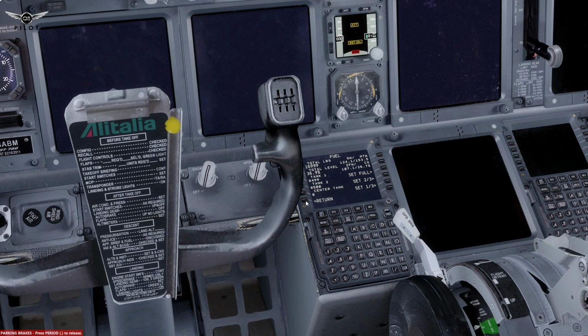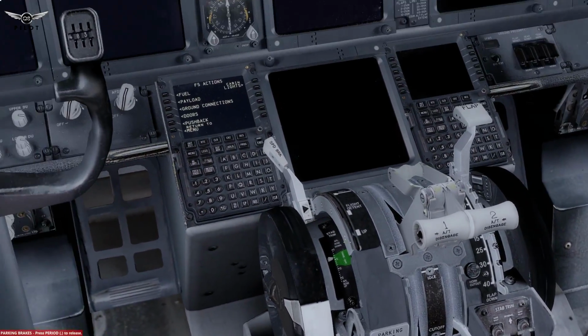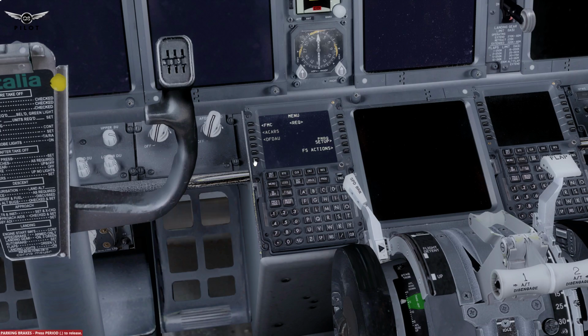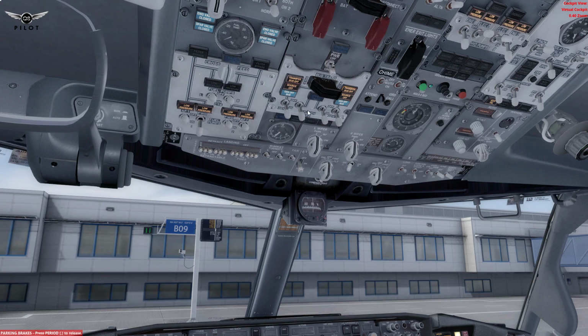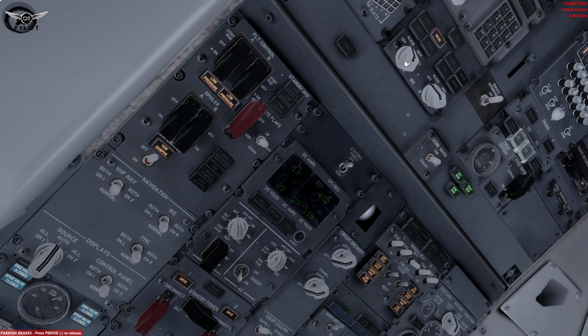And what else do we need to do here? Let me just slightly change this here so we can see better. Yep, that's much better. Okay, and ground connections, let's remove everything. And doors, let's go ahead and close the door, and everything else should be fine. Alright, let's check on our APU here. Looks like APU is now available. Alright, and we can set this on nav.